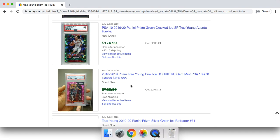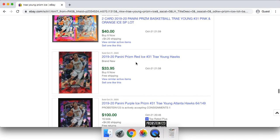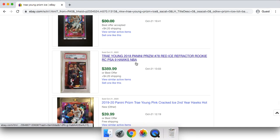But I just think right now they're very underpriced. So I'm buying a lot of these Prism Ice Trae Youngs. And also what's good about that is when prices do go down, for the last 2 months, prices have gone down a lot, but Prism Ices have been able to maintain better value than anything else. Base prices are going down a lot, but Prism Ices are actually holding up a lot better. Same with Select is holding up a lot better.